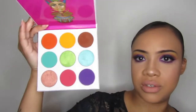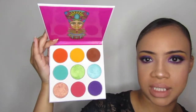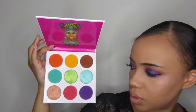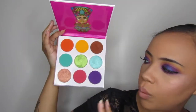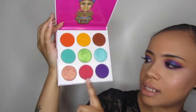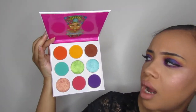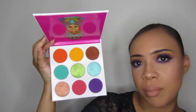Next we have the Zulu. Oh my gosh, I think this was the palette that really made me say, wow, I want to try Juvia's Place. Now, when I first saw this palette, it was these two shades and this shade here which drew me to it. The rest of the shades, they're nice, but they weren't as nice as these purpley pinks here at the bottom. And I decided, you know what, I actually want to get this palette, I want to try it out. And when I first got it, I wasn't that impressed by it.